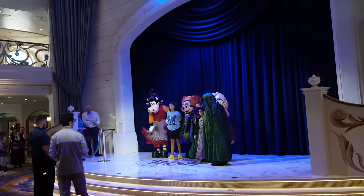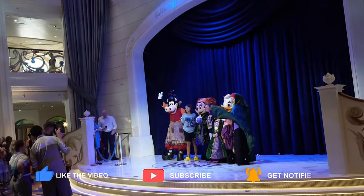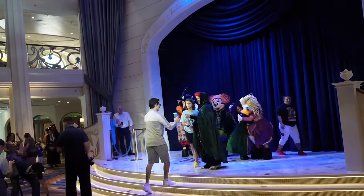Sanderson sisters are doing their meet and greets and photos with guests. We might try to do that with them this cruise. We missed them last October. There's always a really long line. And just like you see the Sanderson sisters, our characters dressed up in costume. There's going to be other characters dressed up in costume too.